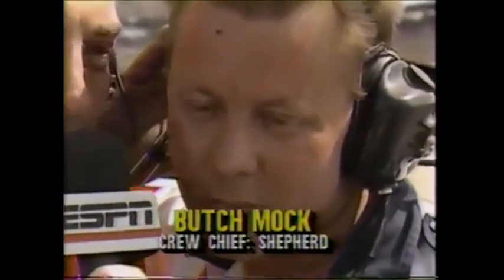There you go. Now, we're in the Valvoline pits with Morgan Shepherd, Carlner, Butch Mock, and Butch. Jack Arute just talked to Robert Yates and said they're going to have to come in for one can.